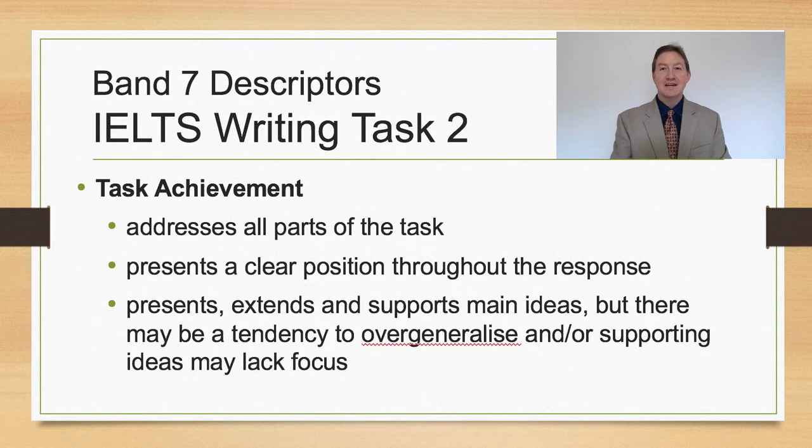Task achievement is completing what you were told to do. Basically, it means that you wrote your essay and you addressed all parts of the task. You answer the question as it asks you to answer it. Also, the examiner will check to make sure that you have presented a clear position throughout the response. If you go back and forth and you say one thing one time and another thing another time without making a clear response or taking a clear position, then it will hurt your band score. So your essay needs to be clear so that the examiner understands what you have written.